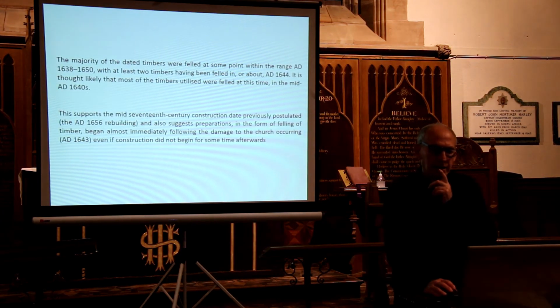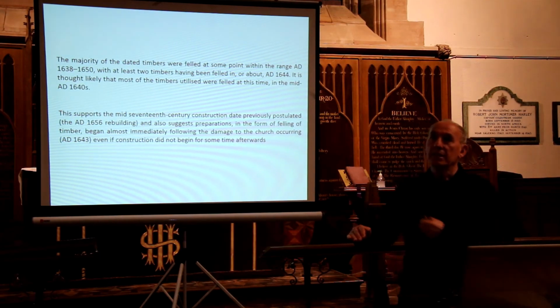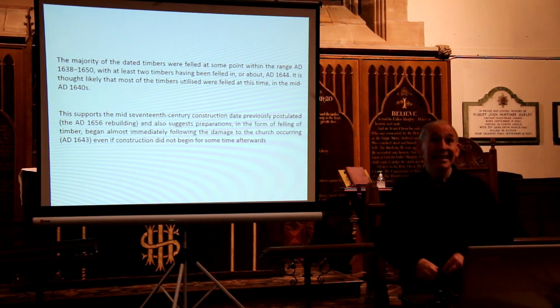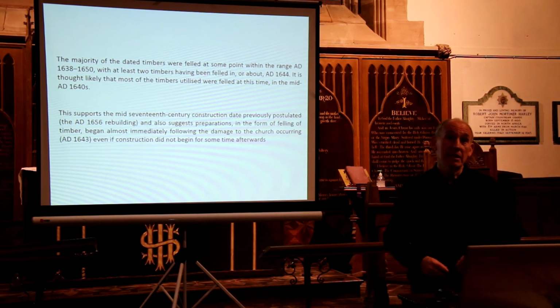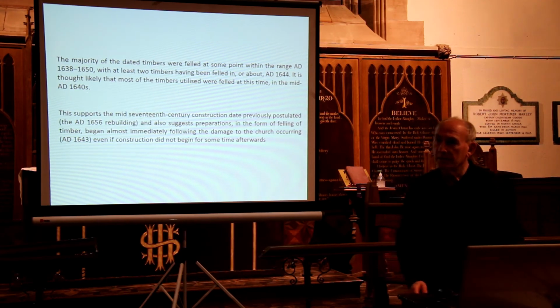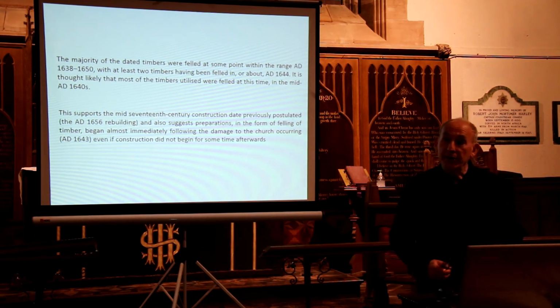Yes, so it turns out that in fact these lower timbers and the upper timbers are pretty much of the same date, and that it's all of one mid-17th century date, and probably dating to, dare I suggest, just after the Civil War, etc. Which I don't think we knew beforehand.